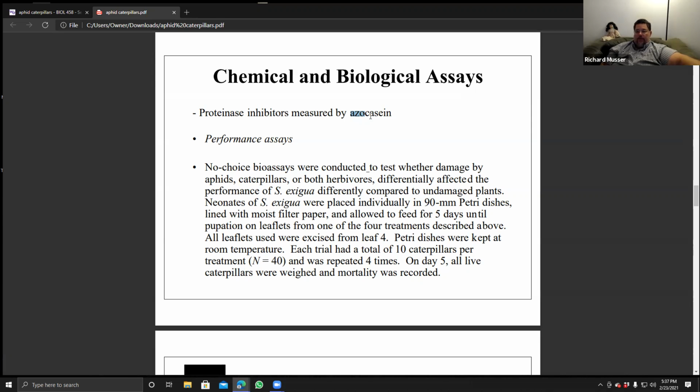Now we'll mix that in with the leaf material that has come from these two different treatments. And we'll see less digestion because of the protease inhibitors. So this is all chemical enzyme assays that we're talking about. So our enzyme assay allows us to measure the amount of protease inhibitors. And again, that's just telling you in a nutshell.